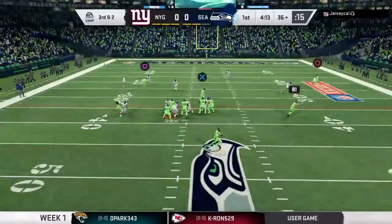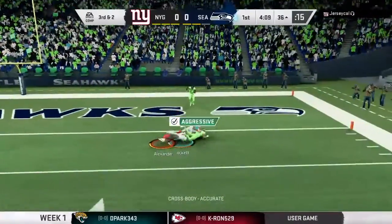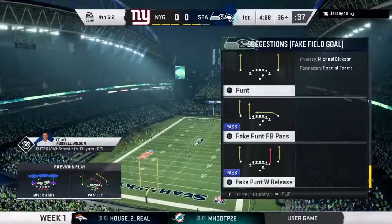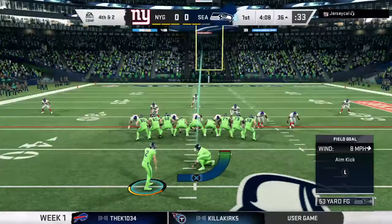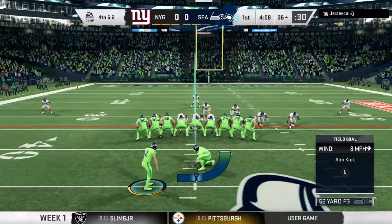3rd and 2. Now Wilson. He's going to go for it all. And he will not be able to hang on through the contact. It's incomplete. The coverage strong, and now it's 4th down. You can tell they were hoping for a flag there offensively. Several on the sideline motioning, hey, why not a penalty? Why not a penalty? What did you see?